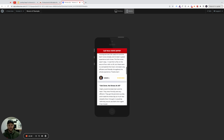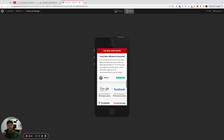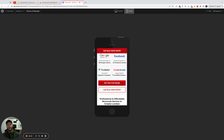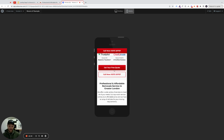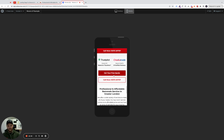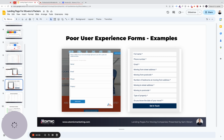And the key thing here is just a good level of production value. It looks professional. It's not an overly long, drawn out page with lots of information. We've got call to actions throughout the page that you can see here, especially on mobile as well. You can call them directly from the page. And as you scroll down, that's pretty much it. All of that information takes them back to the top. That's it. That is literally it.